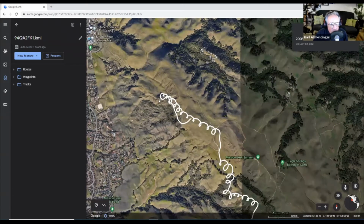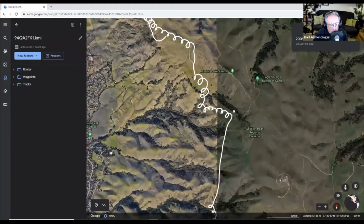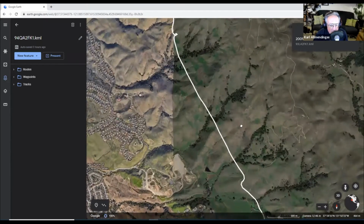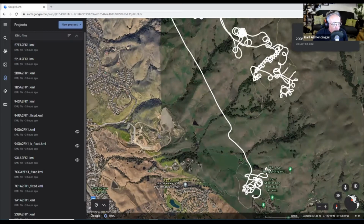Here's the launch off Mission. Climb out, climb a little bit more, and then head back to Ed Levin. Whether landing on Mission, waiting two hours for it to get better, and then flying back to Ed Levin counts as a golden eagle or not, well, that's a subject for people who like to argue.